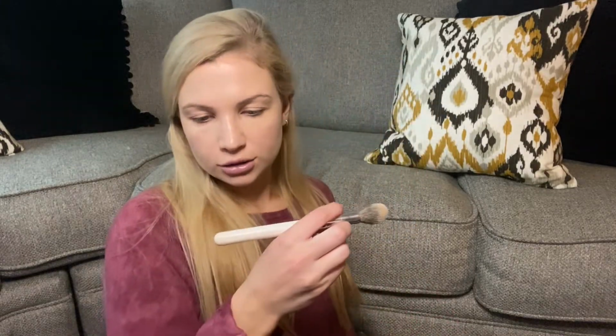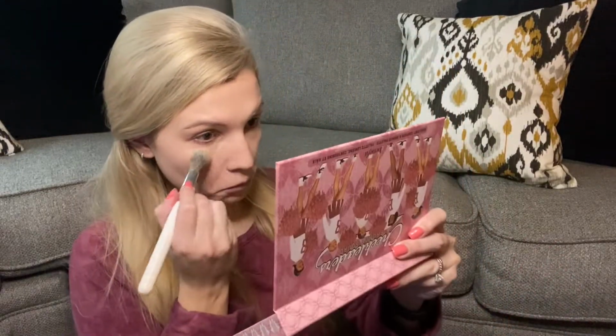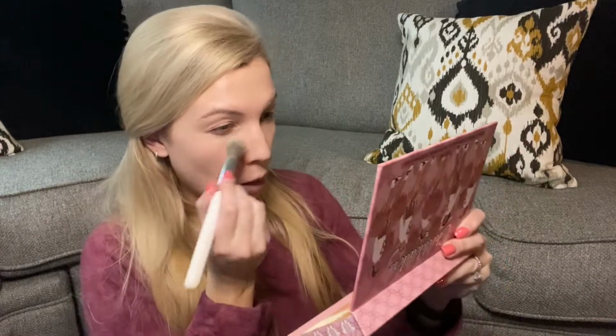Okay. Next, I'm gonna do a little bit of banana powder under my eye just to set it a little bit. And I'm going to use my JH07 and it's Essence Brighten Up Banana Powder. This stuff is really affordable. I think maybe like $5, if even. Essence is pretty good. You can find it at Ulta and I think CVS. Maybe it's Walgreens. I'm not sure. I don't really have any Walgreens by me. Literally in Georgia, it's just like CVS everywhere. And I'm gonna do my eyelids.